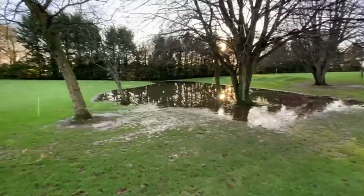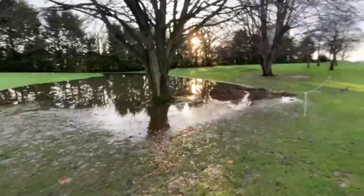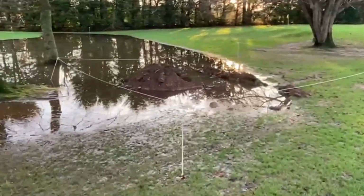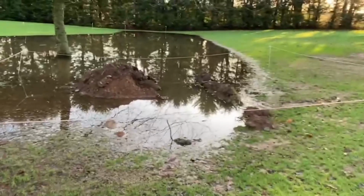Hello everyone, a bit of a depressing video this. This is the pond that's developed on 13. The boys have been working hard there earlier in the week, trying to find new drains and a bit of a sump. Simple fact is, when the rain is just that strong, it's just a massive collection area.